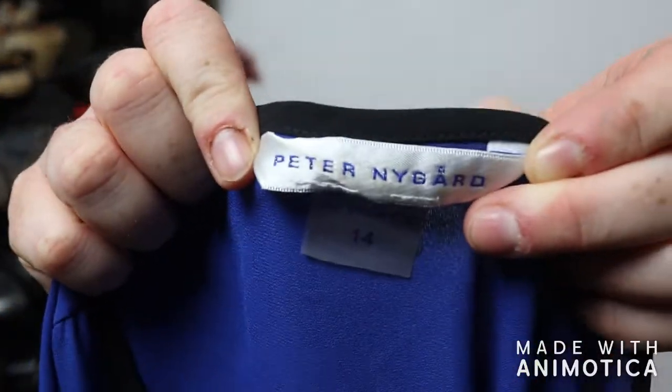Okay. So this is a size 14. It's Peter Nygard, which I'm not actually familiar with as a brand, but I think it's a good one.